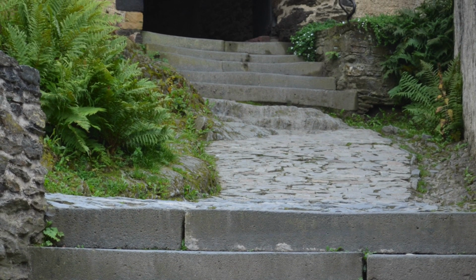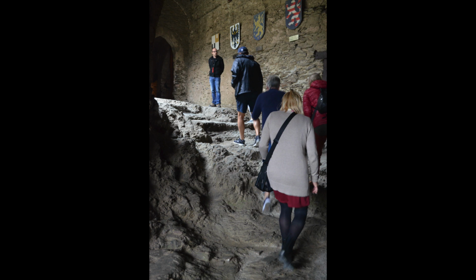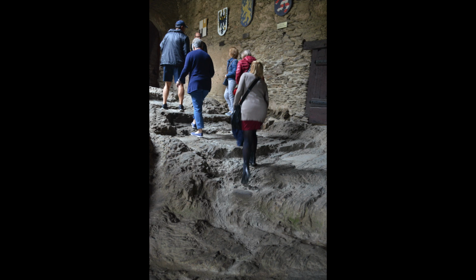The walkway itself is all stone, as you can see here. There's so many parts to this that is just not accessible for anyone who has any trouble walking, who is a walker, any wheelchairs. But this amazing castle is just quite a sight to see. And to be able to see so many UNESCO World Heritage Sites in one trip just blew my mind.